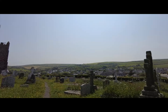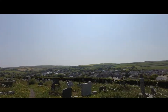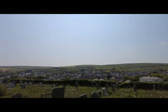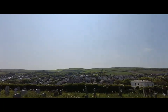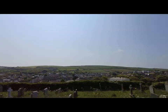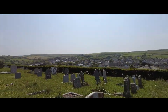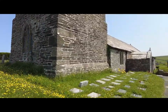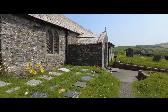So another delightful church, and I hope you enjoyed looking around that with me. There's quite a lot of properties around just outside the village. I mean, look at that porch roof, you get a feel how old the church is.